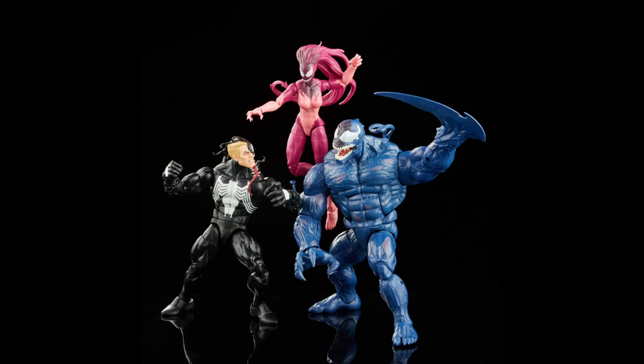I think since they updated Venom on the Omega Red body, that disqualified Riot from being on that Omega Red body too, so there's not 2 figures of the same body in the same set. I don't know if that's true, I'm just guessing here.